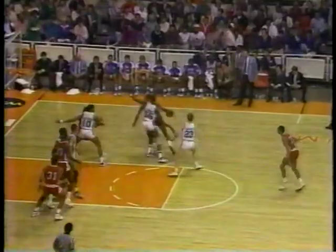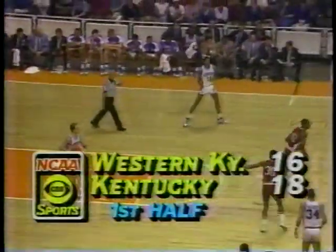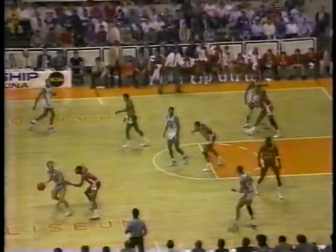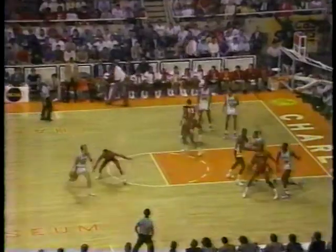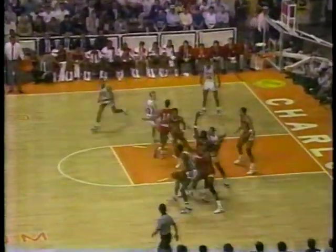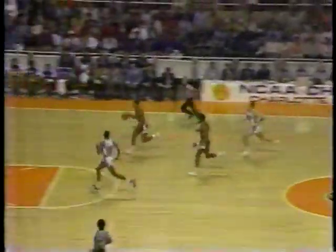Ten minutes, 6 seconds left to go. Baseline jumper by Tellus Frank. His first 2 points have Western Kentucky back within a bucket. Western opting to call off the three-quarters court pressure. I think Coach Clem Haskins is trying to be a little concerned, a little wary about possible fouls. Clem Haskins can go pretty deep on that bench. He's got some athletes coming on. And they love the up-tempo.